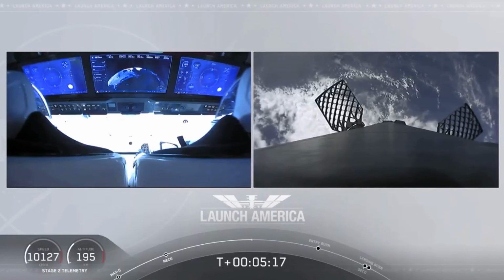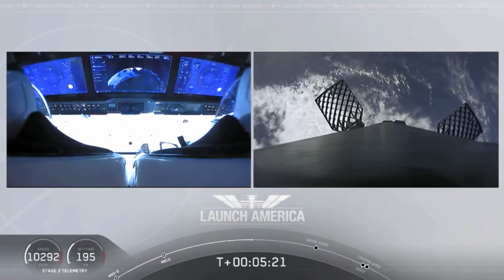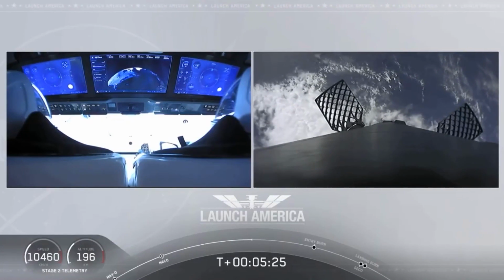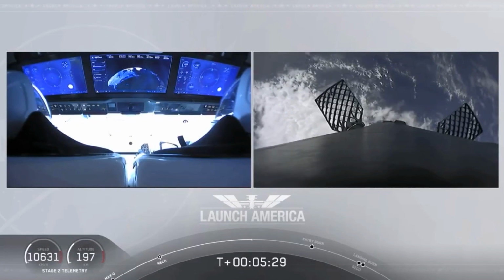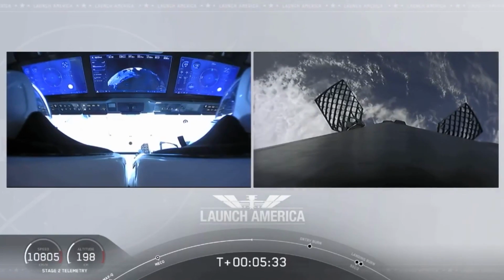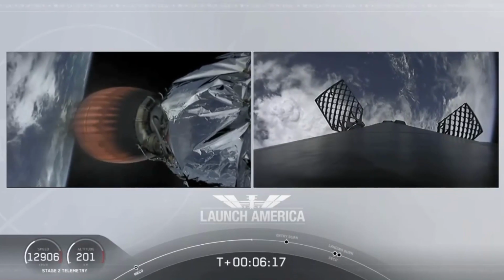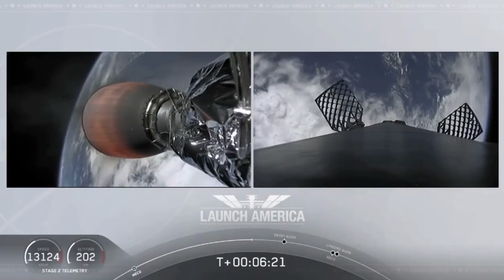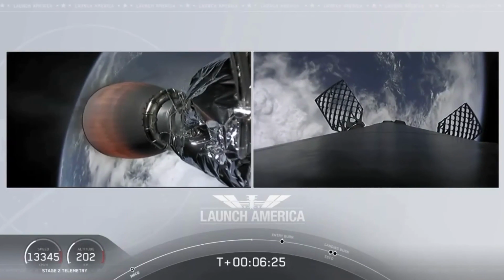Nominal trajectory continuing. And while they continue uphill, looks like we are getting a view of the first stage as well. Yep, on your right screen, you can see that first stage with the grid fins deployed. It's making its way back to attempt to land on our drone ship, Of Course I Still Love You. And we're just about a minute away from entry burn.